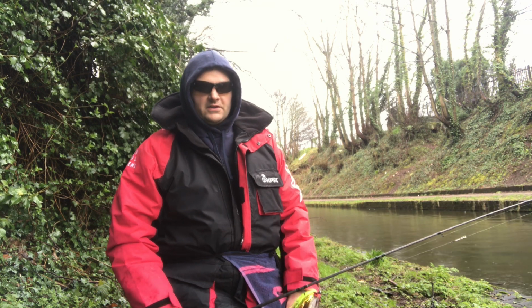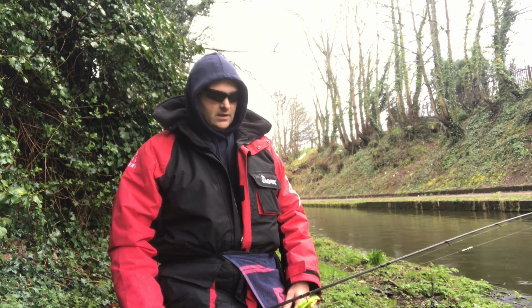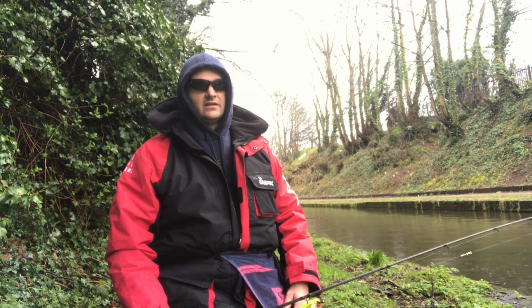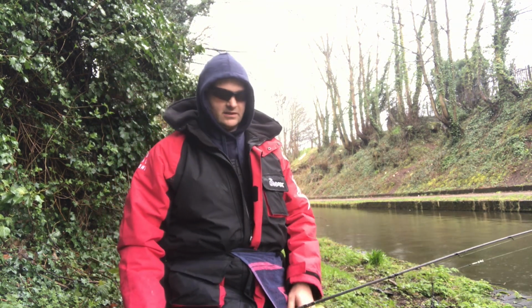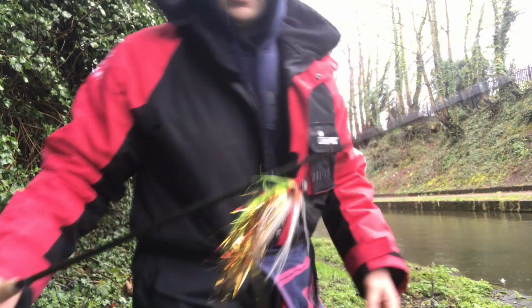We're back on the No Confidence Canal, but this time we're going just for pike. The weather's pretty different to yesterday. It's overcast, it's raining. We've just had one boat go through, we've got another one coming, so that's not the best of starts. What I'm going to use today is the jig fly setup.